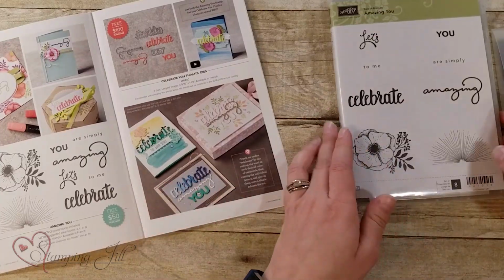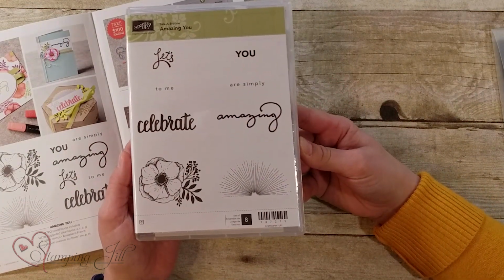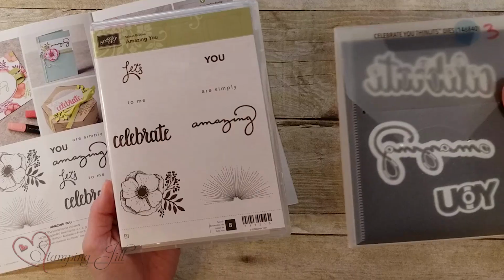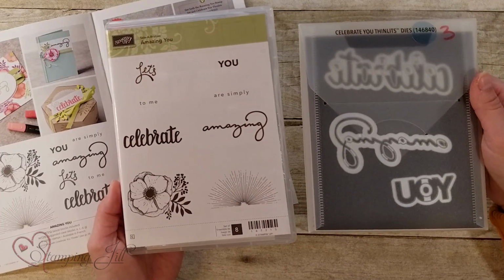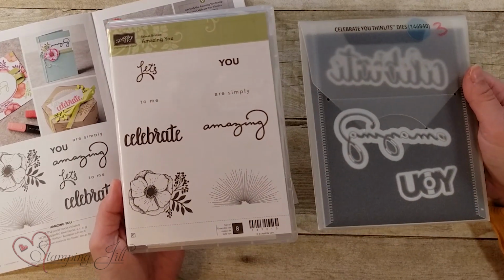The first one is this Amazing You stamp set. I think this is such a cute one. I love, love, love the flower in it, and it has really cute sayings that go along with it too. But the really cool thing is that also in the Sale-A-Bration is the Celebrate You Thinlits, which is just as fun because these two coordinate together. And I love that they've done that.